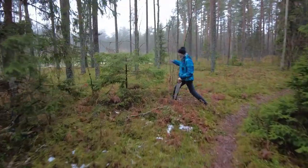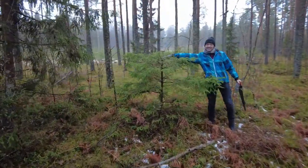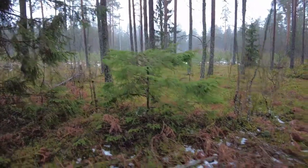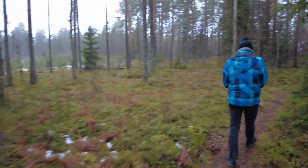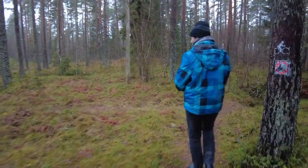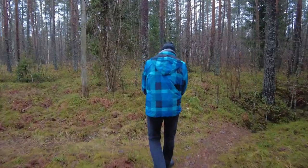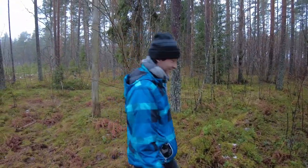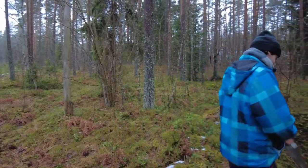Okay, but we don't need to take that. You see? Yes, yes, yes. We better take a full spruce. What kind of options did we have on this website? That up to 2 meters and then higher. As well, higher. 3 and 4, yes.